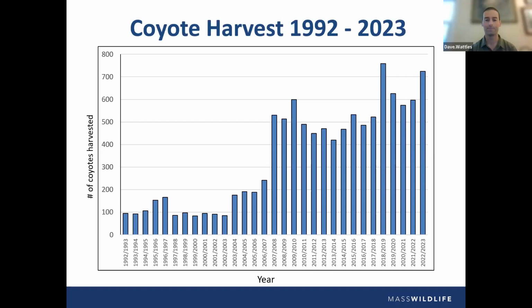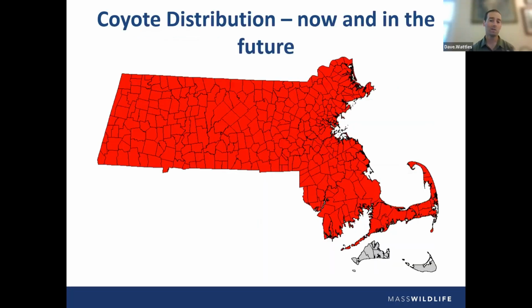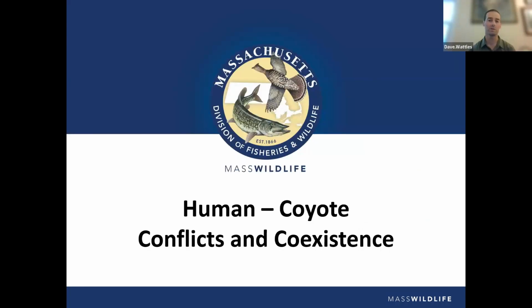And this is why we say the approximate distribution and density of coyotes we have in Massachusetts now is what we're going to have in the future. And so this leads us to the need to coexist with coyotes and learn to live with coyotes on the landscape, because they're going to be part of our natural community and part of our landscape moving forward.